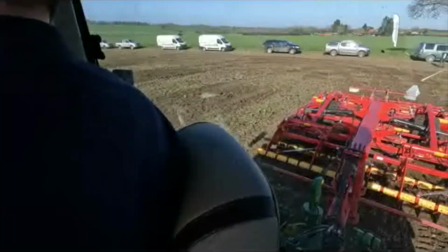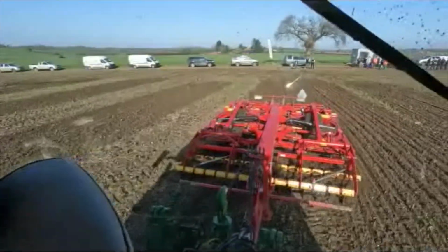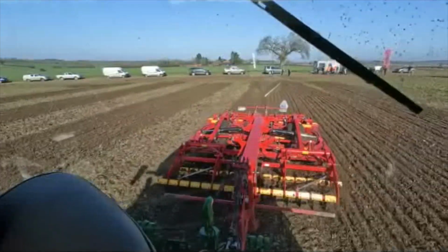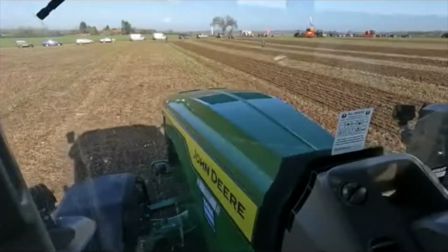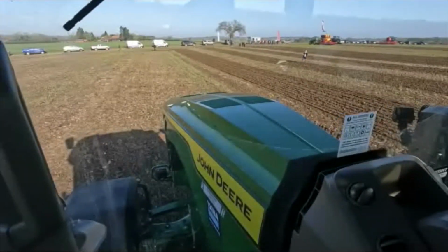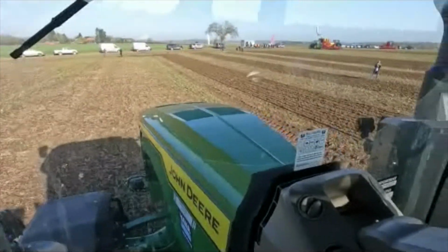So what have we got on the back here? We've got a Top Down, 4 metre, probably a little bit narrow for this tractor. This would pull a 6 metre, wouldn't it? It would pull a 6 easy, no trouble at all. It's the first time I've been in one of these. Slightly excited, because we're only 200 horsepower tractors on our farm, so we never get to try anything like this.